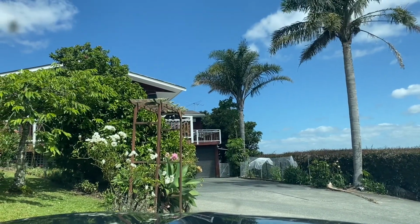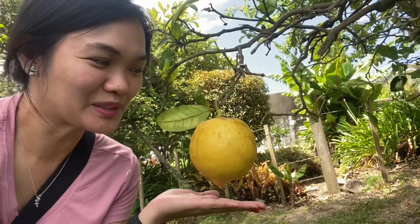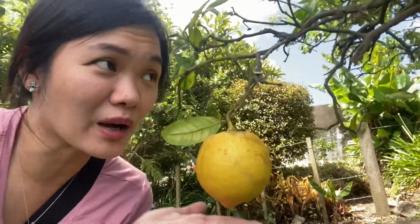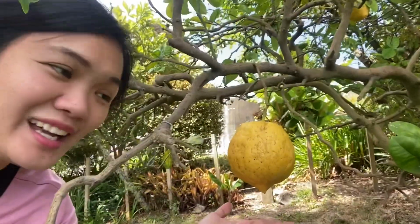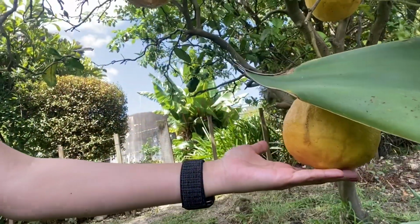Sabi ng mga anak ko, meron daw dito malaking lemon. Guys, ito na yung... Oo nga, ito na yung malaking lemon. Face to face na kami. Di ba, anak ko, guys? Half ng mukha ko. Look, it's perfect for lemonade. Para na siyang suha.